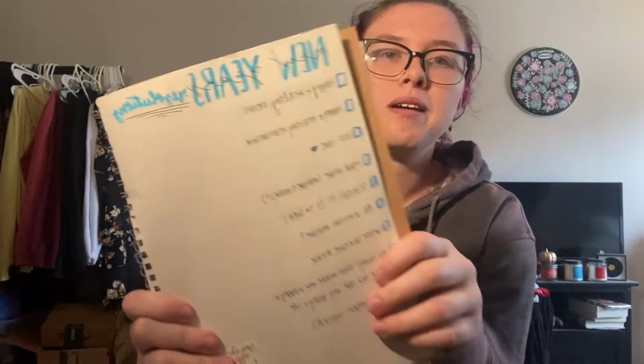The next page is my New Year's resolutions, which I haven't checked any of them off yet, but I've actually done a fair amount of them. The New Year's resolutions that I do are usually pretty vague, but also pretty standard, I feel like. So like happy and healthy overall, happy and healthy relationships, self-love, do things that make me happy and make me love my body and my life. Like that's all pretty standard stuff.